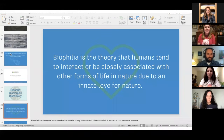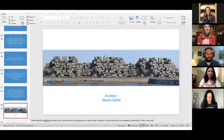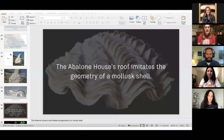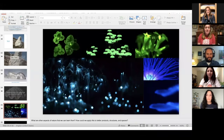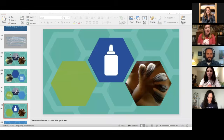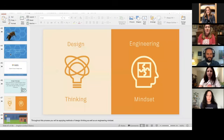I'm just going quickly through this. So there's vocabulary, really reinforcing the concept of what biomimicry is. So using nature as an inspiration for design. It talks about different scientific concepts. So for example, bioluminescence. So thinking about materials when you're designing and building. Again, it talks about what biomimicry is and what it isn't.